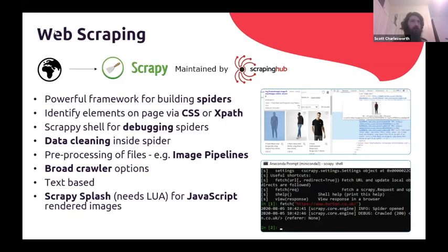So first off, web scraping. This is where it all started. I told you that we use a package called Scrapy, and this is maintained by a company called Scraping Hub, who are not responsible for creating the actual product, but are responsible for maintaining it at the moment. And this is an absolutely fantastic framework. It's really powerful. For any of those who have used Django for web development out there, it's very similar to that and kind of built off the bottom of that, actually.